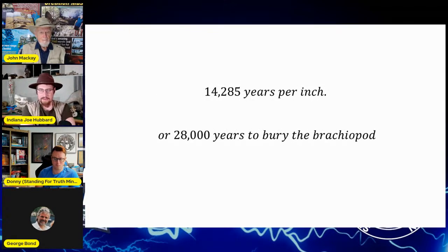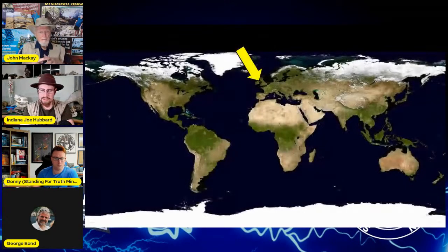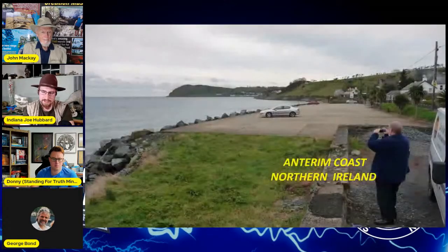Well, it would have taken just over 14,000 years to bury or lay down an inch of sediment, or 28,000 years just to bury the brachiopod. Now, this leads you on to a very important point that Derek Ager made. But let's look at another example, this time in Ireland, just across the sea from us.